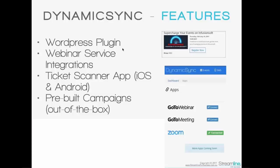Another feature worth mentioning is we have an in-house ticket scanning app which works on Android as well as iOS devices. And this substantially improves the check-in process, especially at larger live events, by scanning tickets at the doors and automatically applying the attended tags. Dynamic Sync also comes with pre-built Infusionsoft campaigns, which can work out of the box, but we always encourage our clients to customize these and add their own flavor to them.